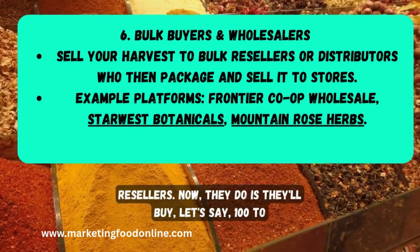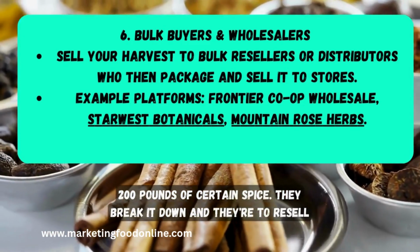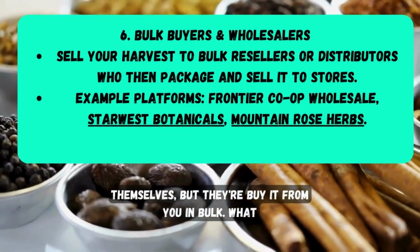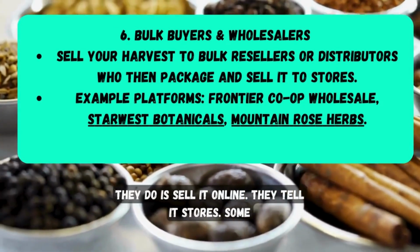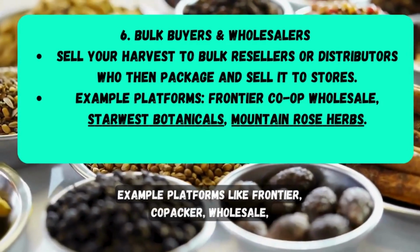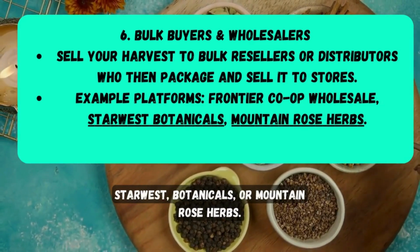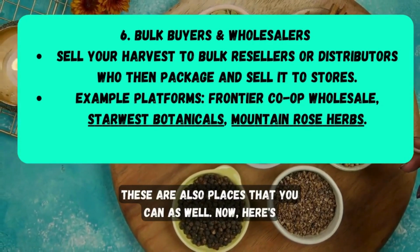Now, what they do is they'll buy, let's say, 100 to 200 pounds of a certain spice. They break it down and they're going to resell it themselves, but they're going to buy it from you in bulk. What they do is sell it online. They sell it to stores. Some example platforms like Frontier Co-op Wholesale, Starwest Botanicals, or Mountain Rose Herbs. So these are also places that you can do as well.